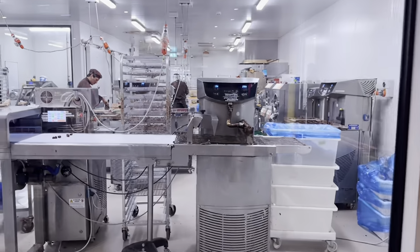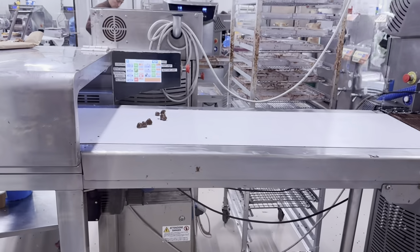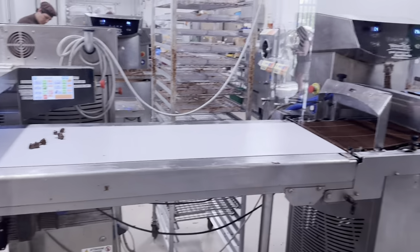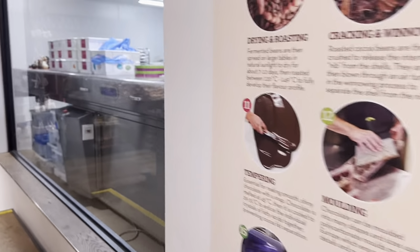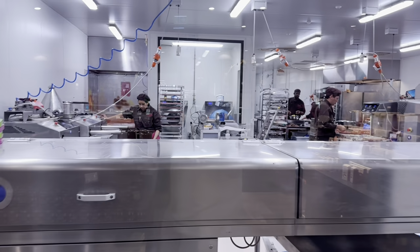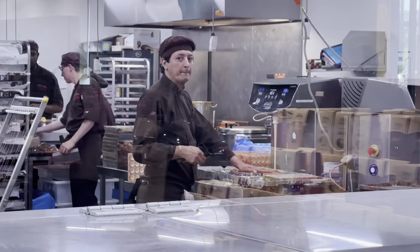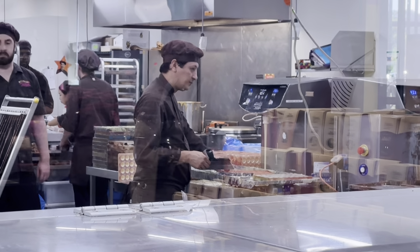So you can actually watch the way they're making the chocolates here. They're coming off the little conveyor belt there. Looks cool. That's the way they're doing things here. So you've got the whole factory in there. And if you see in here, you've got people working there and actually designing all the chocolates.